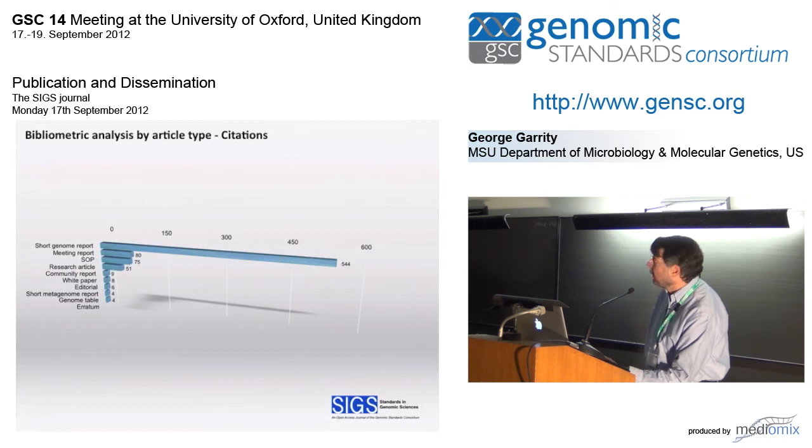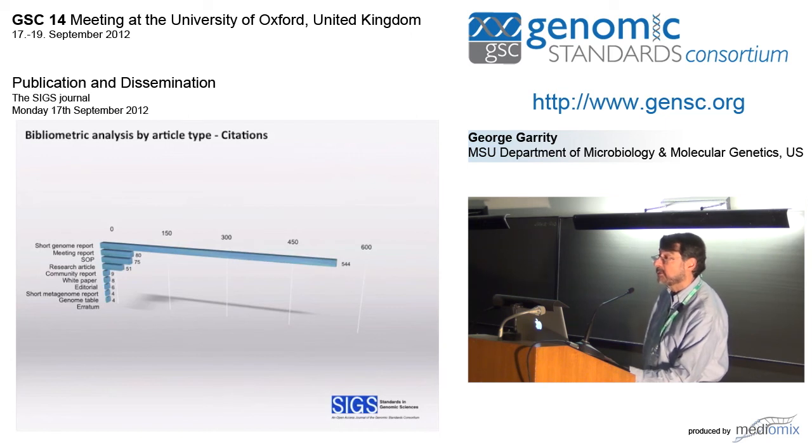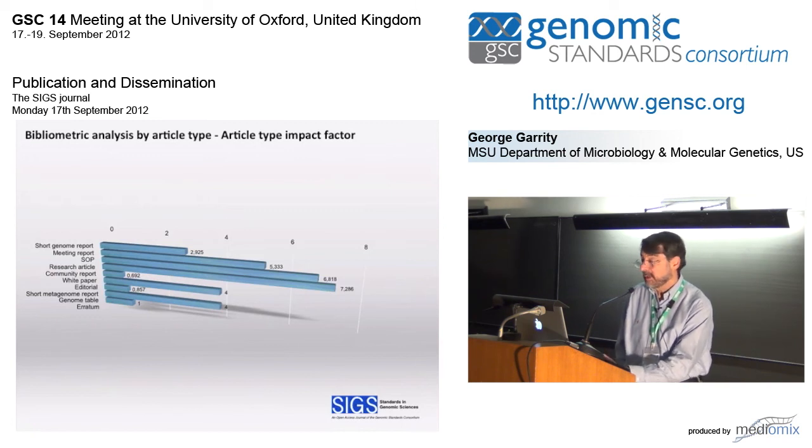And this is the way our citations are appearing. We have quite a few citations right now. We have, for the 248 articles that we've published, including ones that just published a few weeks ago, approximately 800 citations now. And this is what our impact factors look like if we break them down based on the article type.